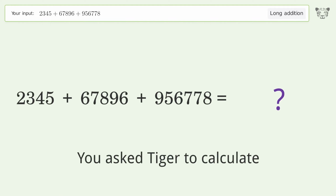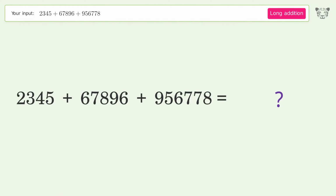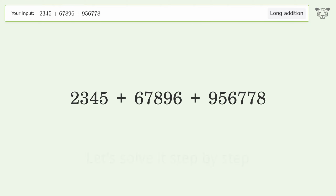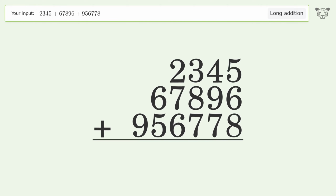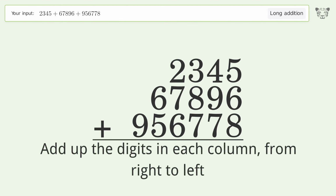You ask Tiger to calculate. This deals with long addition. The final result is 1,027,019. Let's solve it step by step. Rewrite the numbers from top to bottom, aligned by their place values, add up the digits in each column, from right to left.